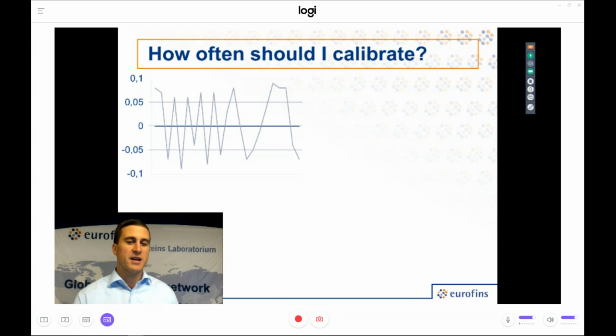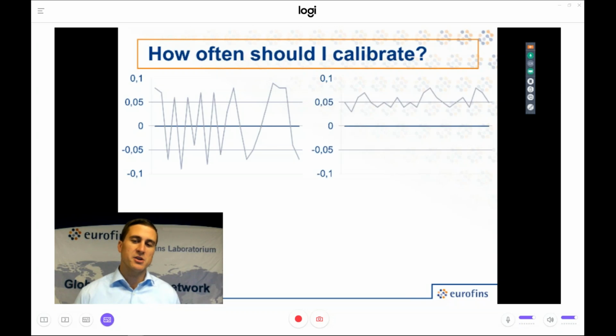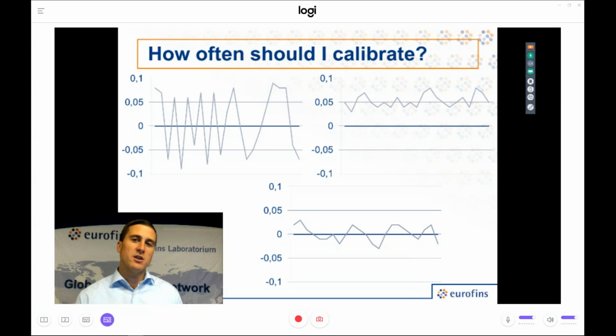This is again just a thought example of how we see many dairy plants which are chasing the right value, which means that you will have a huge variation. You might be precise but not very accurate. On the other hand, we also sometimes see examples where you can be accurate but not very precise. So what you eventually want to do is lower the fluctuations of your calibration, but on the other hand, you also want it to be more flattened instead of having a broad variation.